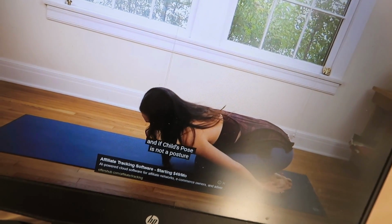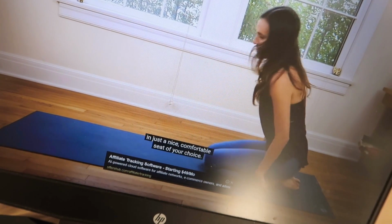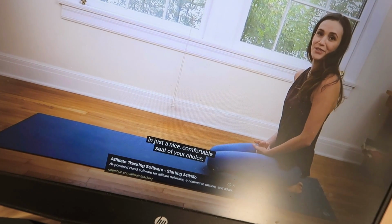And if child's pose is not a posture that feels loving to you, then you can start in this nice comfortable seat in your chair.